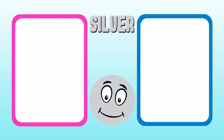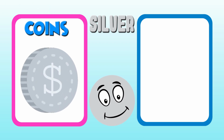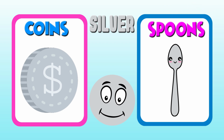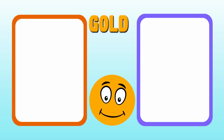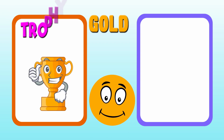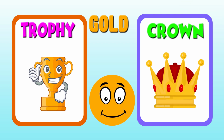Silver, it's the color silver. Coins. Cool. Gold. It's the color gold. Trophy. Crown.